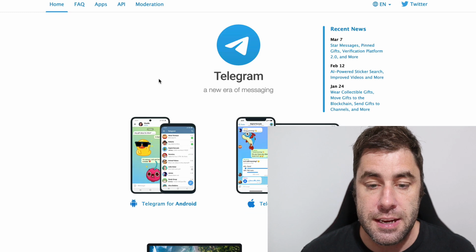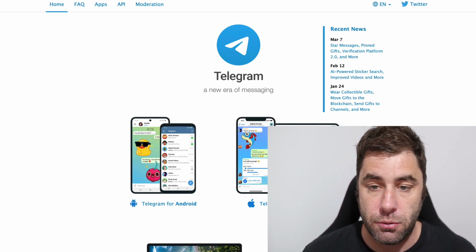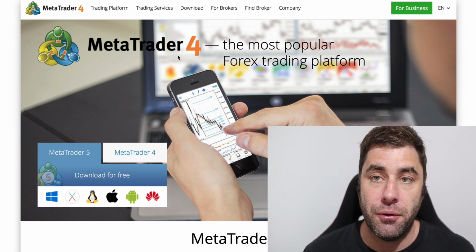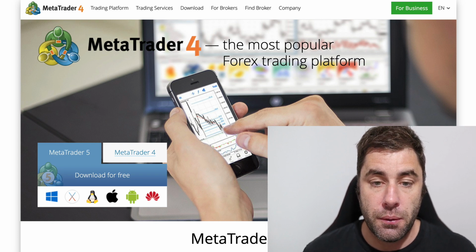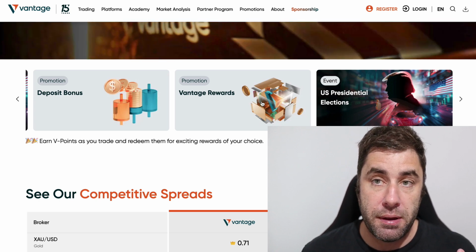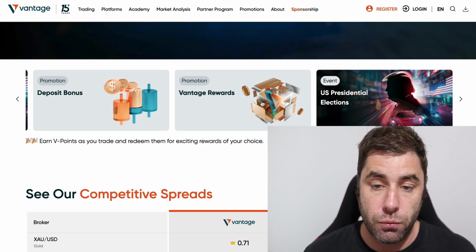The next thing you're going to need is a Telegram app, and then we'll get some groups. And then you're going to need an app called MetaTrader 4, and you can do this on your phone or on your computer. I do it on my phone. Once you download MetaTrader 4, you want to go ahead and upload your Vantage account. And it will be in the back end. It will look something like this. It will be all connected and ready to go.